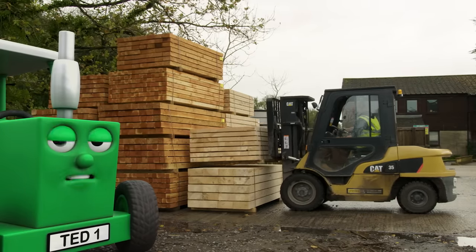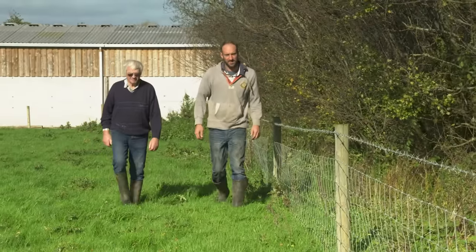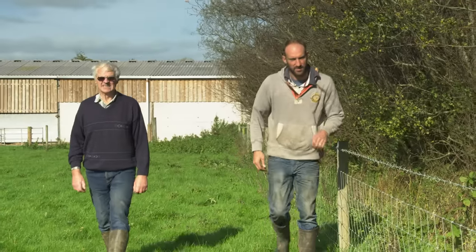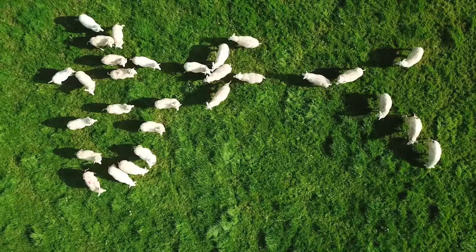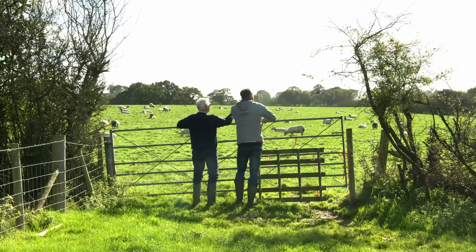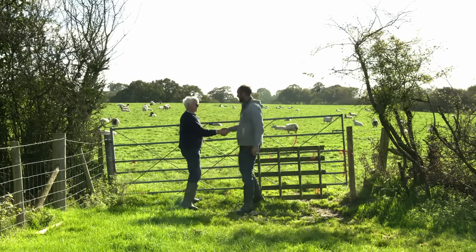I wonder how Farmer Tom and Les are getting on. That's all right there, Les. Yeah. That one looks good. Wow! Yeah. They've finished all the fencing. Yeah, what a good job. Now the sheep will be able to move into this field, and they won't be able to escape.